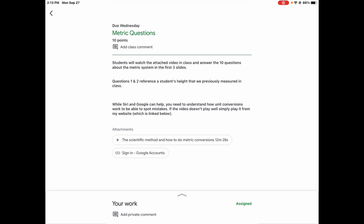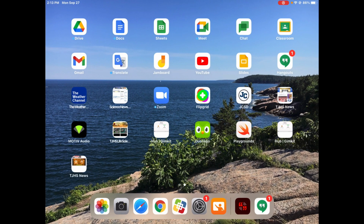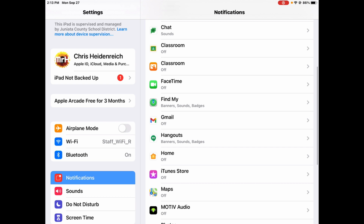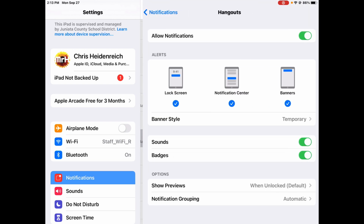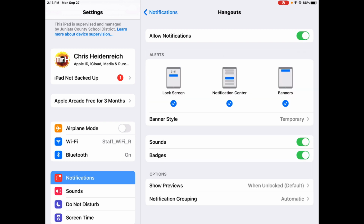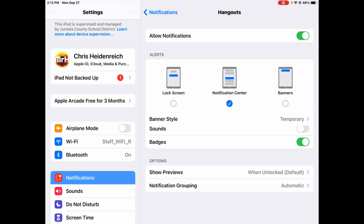Well, one thing you can do is go to your settings, that gray gear down at the bottom, then click notifications, find the offending app, in this case Hangouts, and I recommend completely turning off your notifications, but you can also turn off sounds or choose where the notification appears. So in this case, it was a drop-down banner.